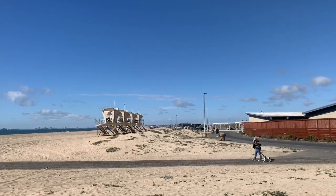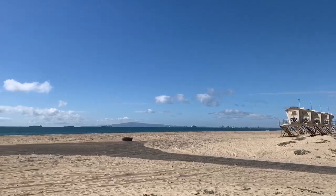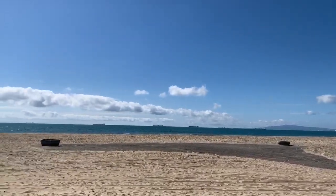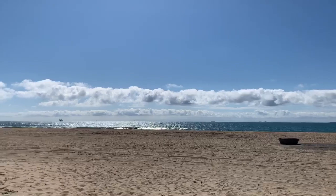Bolsa Chica State Beach is mostly seen as a great place to have a bonfire, camp, surf, or just enjoy the beach. But locals have not forgotten its history. I know my grandparents and my parents still call it Tin Can Beach.